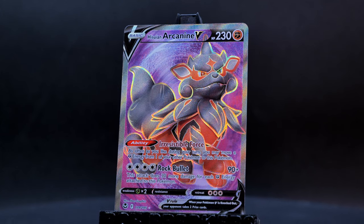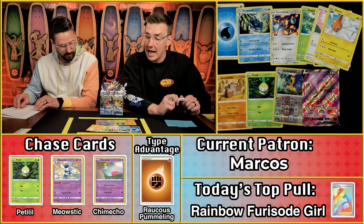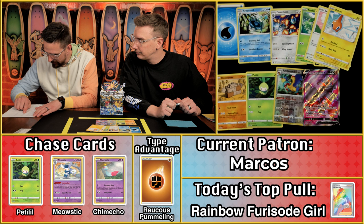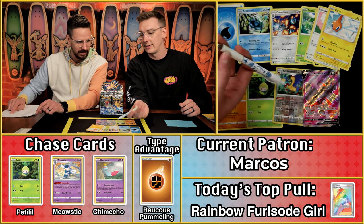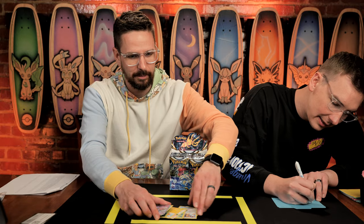So let's see, 4 scoring cards, minimum of 4 points, but the Arcanine full art is a minimum of 5 points. All right, let's see, number 179, get to the right page here, is going to be $4.48 for the Arcanine, which will round up to 5. So 5, 6, 7, 8, 9 point pack! Not bad. Marcos bringing them up to 11 on the season.